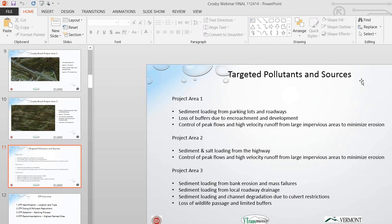Thanks, Matt. Okay, so first, before we got into a detailed description of how we analyzed the STPs for this watershed, we wanted to just talk about each of the project areas and what the target pollutants and issues were. So in Project Area 1, as Matt said, it's highly impervious, large commercial industrial parking areas. So what we were looking at is essentially sediment loading from winter maintenance of those parking lots and roadways.